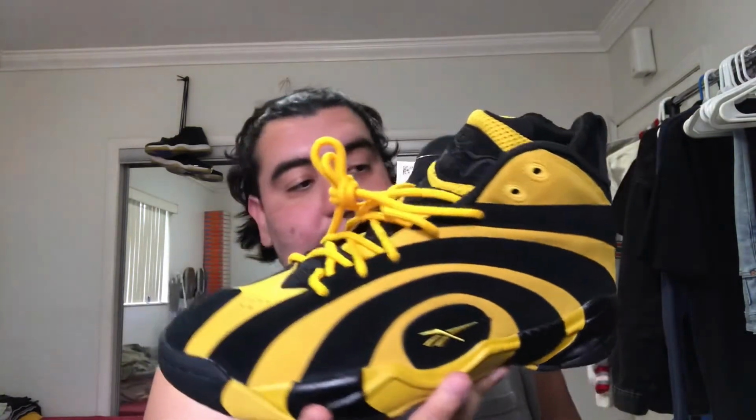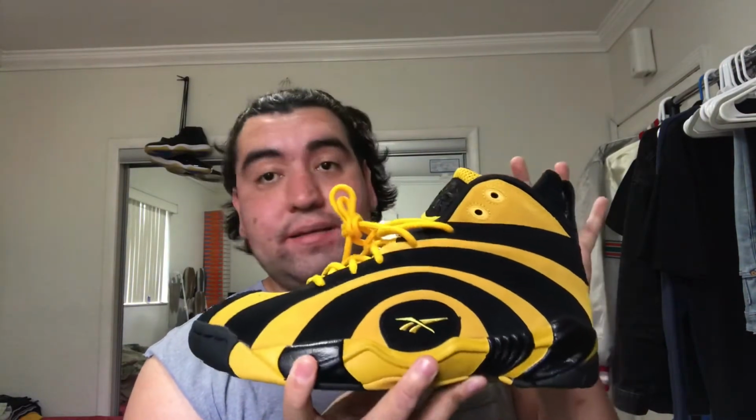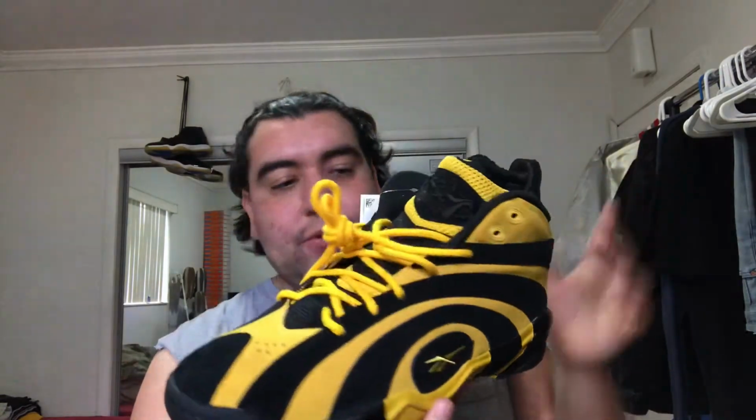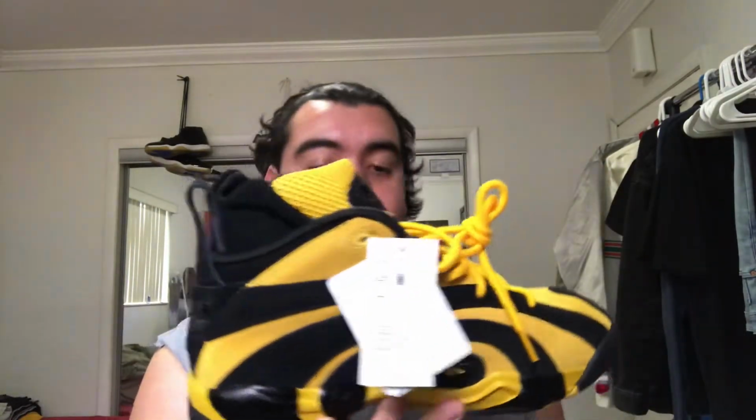So these definitely go more with the vibe of the Minions than the actual Bruce Lee. I saw some people calling these the Bruce Lees, which I could see why, or the Kill Bills if you want to call them. But these are definitely more toward that Minion look, because these don't look as yellow as I thought they would. But they're still dope. I gotta give it to Reebok. These are still great shoes.